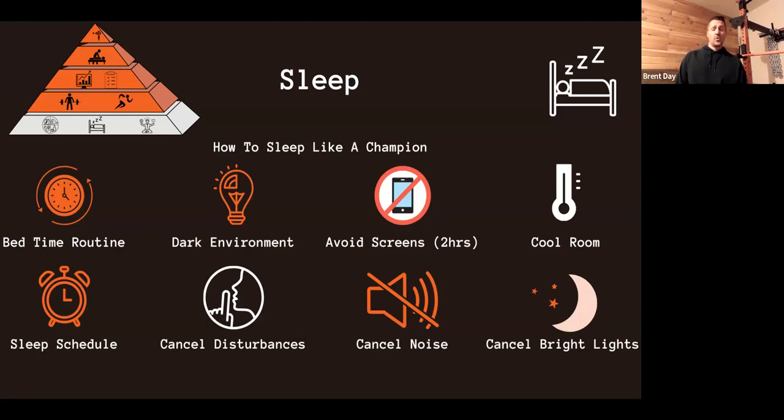Make sure your room is cool. 18 degrees Celsius is an ideal room temperature to fall asleep. A cool room will help you get into that deep quality sleep. Much like the bedtime routine, sleep schedule. Make sure you have a schedule of when you're going to go to sleep, when you're going to wake up. A schedule will help that.